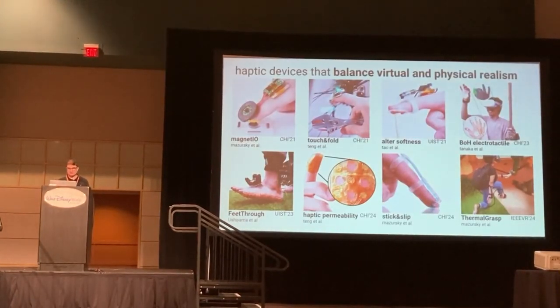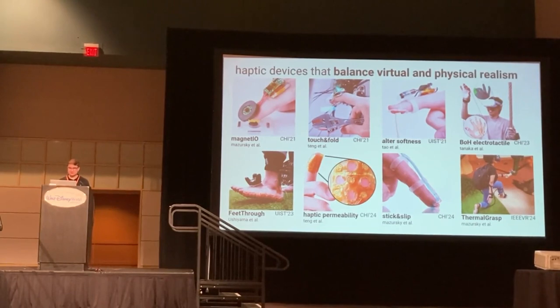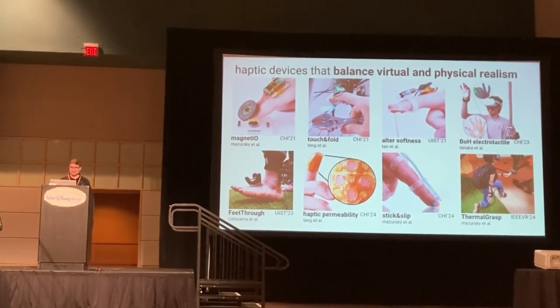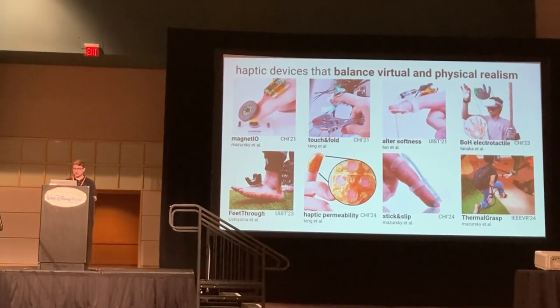So ThermalGrasp fits into a thread of research that our lab has been pursuing recently. How can we make devices that balance virtual and physical realism? The vast majority of haptic devices have been optimizing solely for virtual realism. However, they rarely consider that users also need to feel and manipulate physical interfaces. While today I showed you how this breaks down in the case of passive props in VR, the need for this balance extends far beyond that.